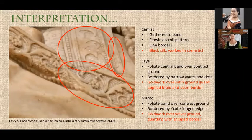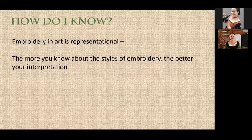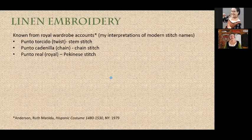And I'm basing that information on the fact that I have looked at a lot of garb, I've looked at a lot of extant things, and I've looked at a lot of embroidery. So embroidery in art is representational, but the more you know about embroidery, the better your interpretation. I'm going to talk now about some different kinds of embroidery for different kinds of garments. So I'm starting with linen embroidery.